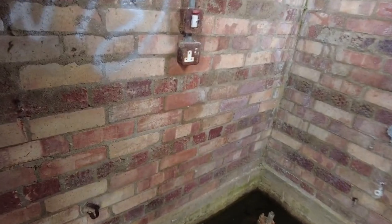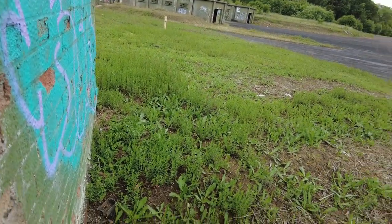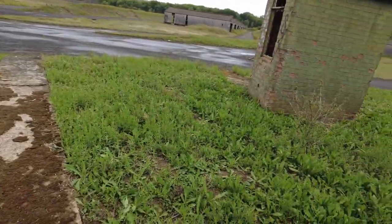What's that there? Could be the main inlet for the fire hydrants. Oh yeah, I never thought of that, because this place would have had hydrants up to the side. Yeah, everywhere. It needed to be, didn't it, really?